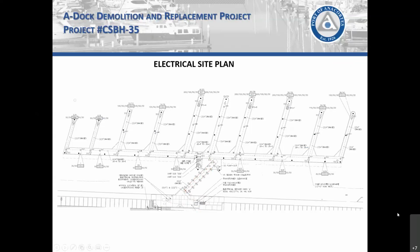There's some detail on the float routing chases in the bid package, but these will also need to be coordinated with the float manufacturer and the shop drawings. On the float, we'll have 2 unit substations near the gangway landing float. The 480 volt will be taken to the dock and transformed in the unit substations, and 120/240 single phase will be distributed to the odd numbered floats and some of the smaller slips.